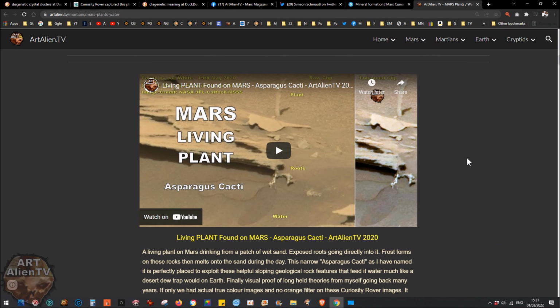What this is, basically, frost has formed on these rocks because they're quite flat and sloping. When the frost melted, it dripped down onto the sand here, and the plant is feeding from that moisture in the sand. Okay, so we have water, roots, and a plant.